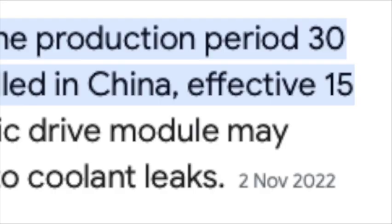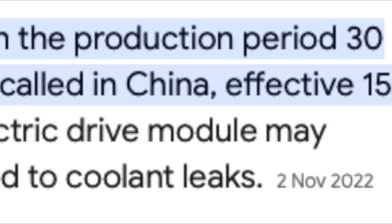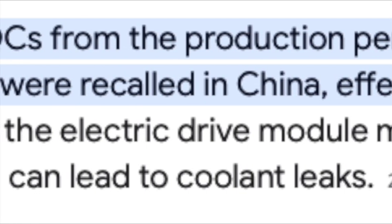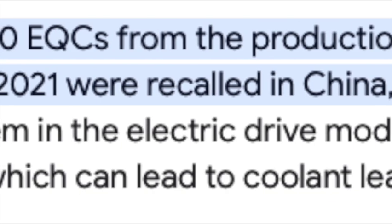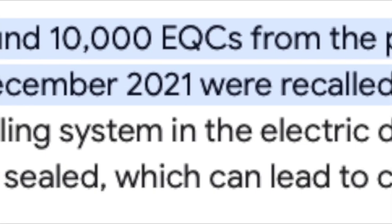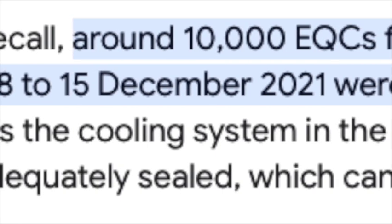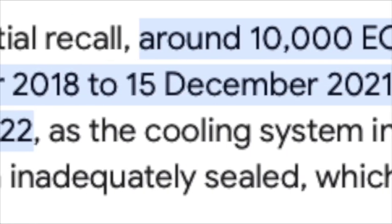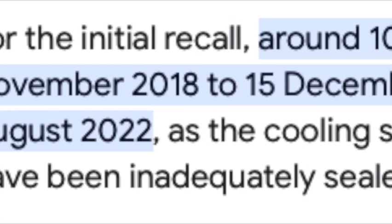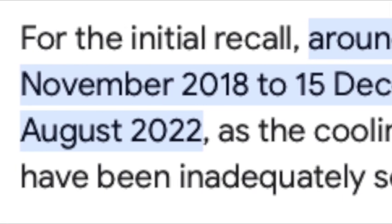So now we're going to be talking about the huge recall that they've had on the EQCs in China. And this particular recall is actually because the cooling system and electric drive module has not been adequately sealed, which leads to coolant leaks. So around 10,000 EQCs from the production period of November 30th, 2018 to December 15, 2021 were recalled. This went live in August 2022.